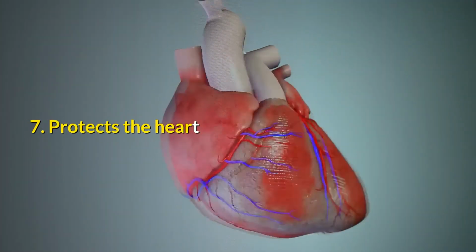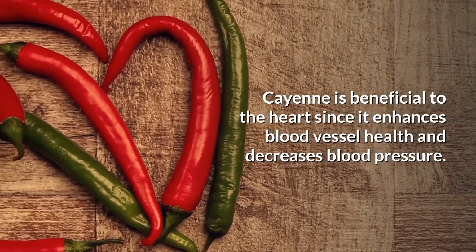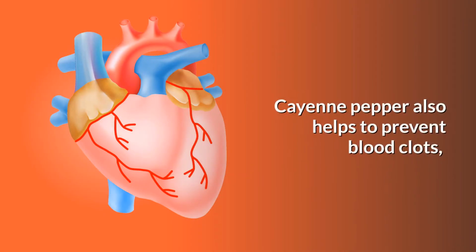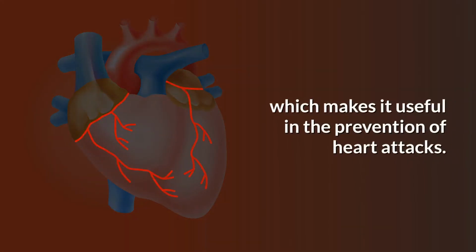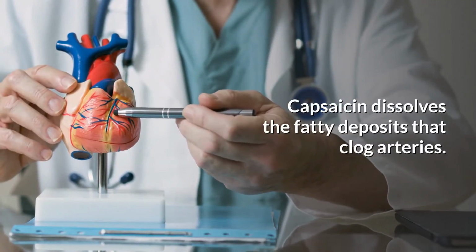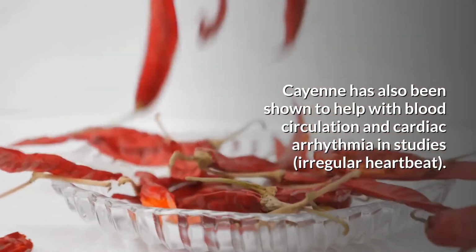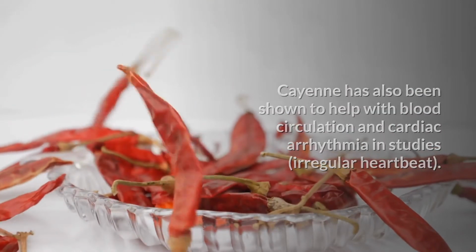7. Protects the heart. Cayenne is beneficial to the heart, since it enhances blood vessel health and decreases blood pressure. Cayenne pepper also helps to prevent blood clots, which makes it useful in the prevention of heart attacks. Capsaicin dissolves the fatty deposits that clog arteries. Cayenne has also been shown in studies to help with blood circulation and cardiac arrhythmia, or irregular heartbeat.